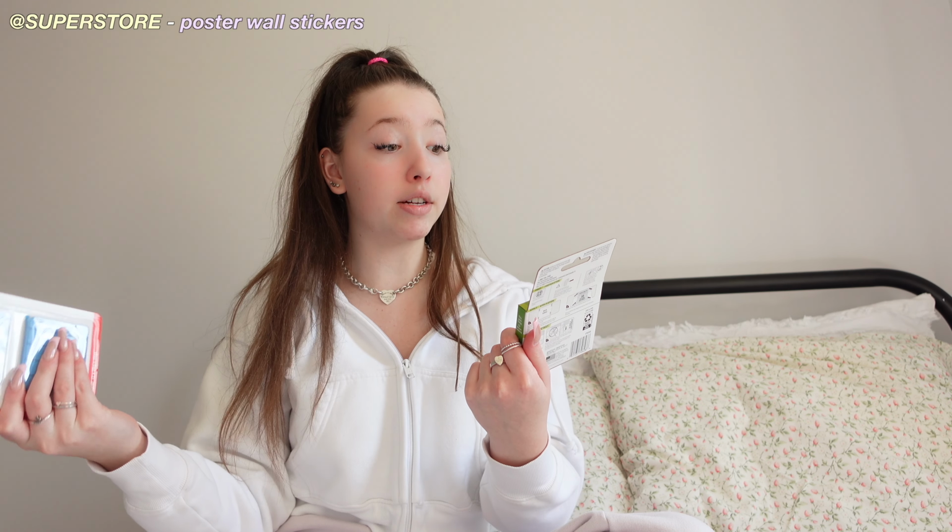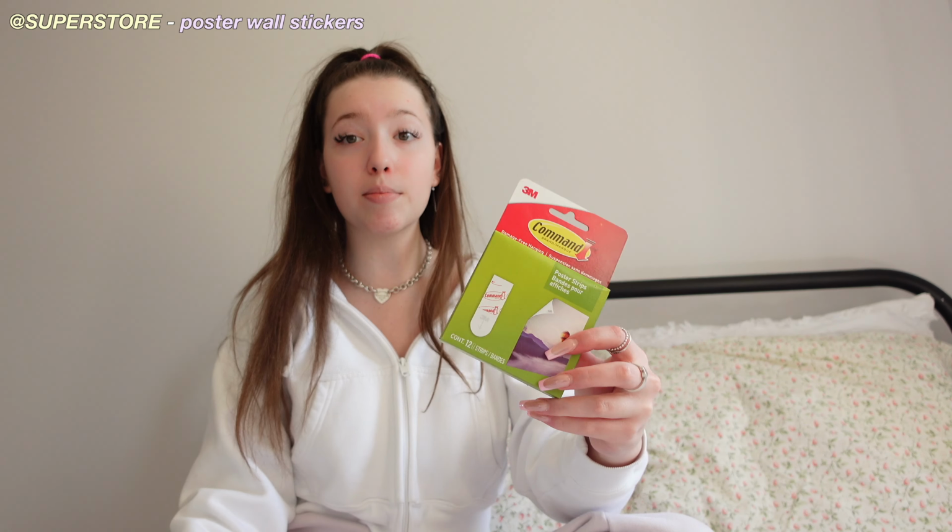I got these Command damage-free hanging poster strips. I was thinking that I could use these for the posters that I want to put behind my bed. And then I went to the dollar store and finally found some sticky tack. I didn't know that sticky tack was, one, impossible to find, and two, that no one knew what sticky tack was. Didn't know it was so hard to find, but I got this one from the dollar store, and they're like these little cubes.